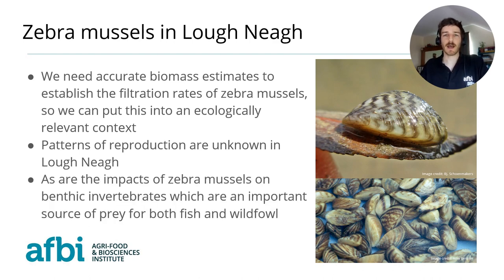Another thing that would be great to know is how zebra mussels are impacting benthic invertebrates that live on the loch bed. Remember earlier in the presentation, I said that they can increase the abundance of these animals. A lot of these animals in Loch Ness are really important sources of food for commercially important species of fish like eel and powan. But they're also important for wildfowl, for birds, and other things like that. So it's important to get a handle on what's happening there. And if the abundances of these organisms are increased, it really is unknown how available that prey will be. Obviously, if these organisms are living within the matrix created by the mussels, it may be that they're inaccessible to fish and to birds, and that could become a problem in the future as well.